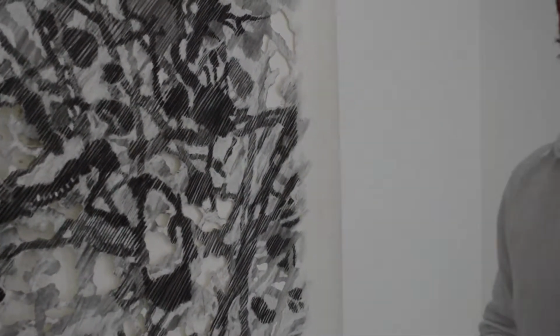And the image comes entirely from a microbiological background. I've had parts of my body photographed, and I then create layered images and draw them onto the paper. And this is the starting point for this piece.